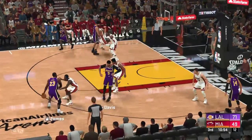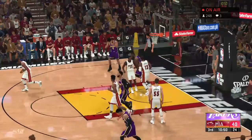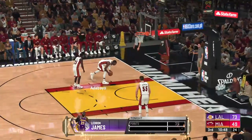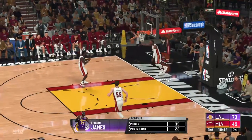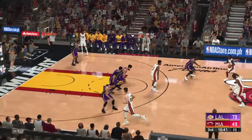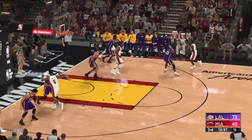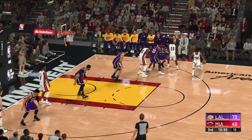And if you're just joining us, we played over a minute here in the third. Here's James trying to get open as Davis. And James with the basket on the assist by Davis. Davis has got his 4th assist in this one. Here's Nunn. He's got 7. He kicks it to Butler.